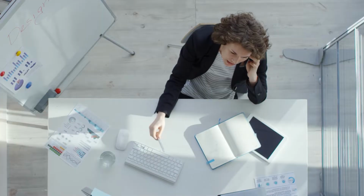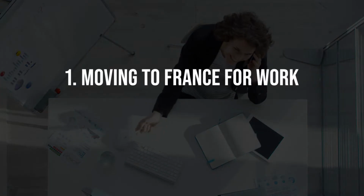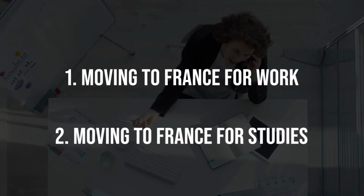There are two different ways to get settled in France. Number 1. Moving to France for work. And number 2. Moving to France for studies.